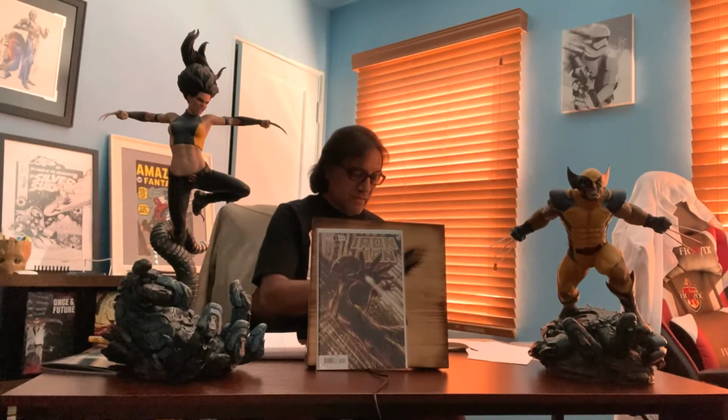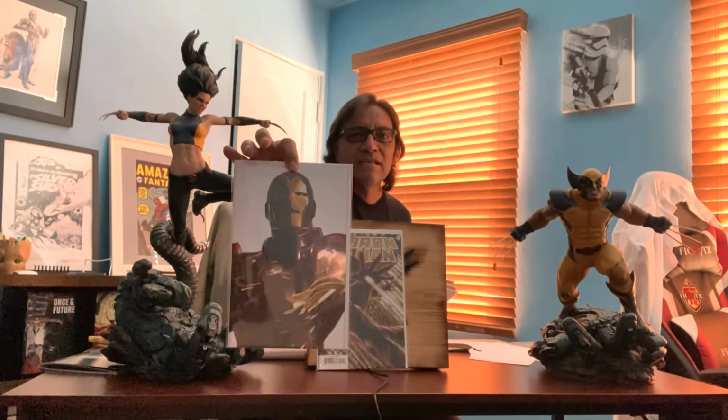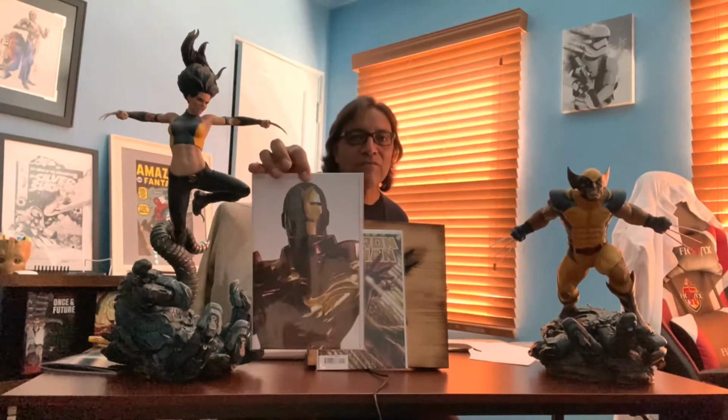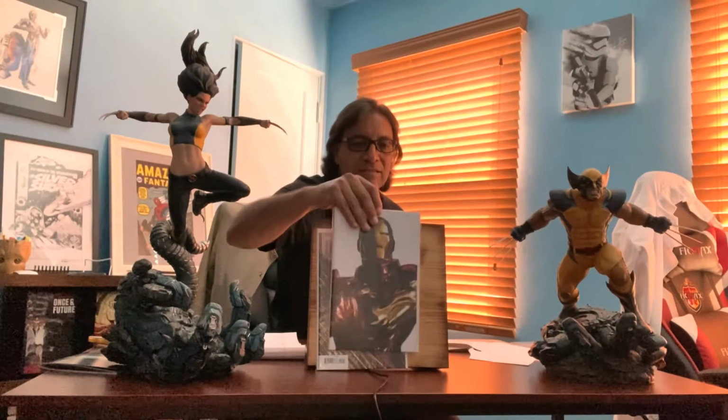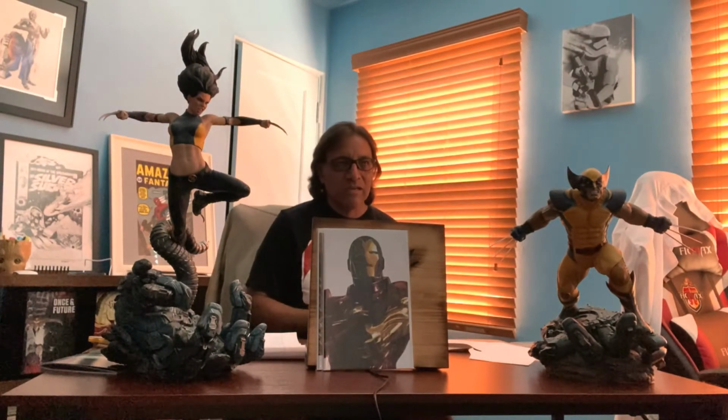This one is by Alex Ross. I believe they're called Timeless. He's been doing a bunch of Marvel characters. His artwork is great. So this is the first one I've gotten from him. And he's doing everybody, basically. Not everybody, but a lot of the Marvel characters.